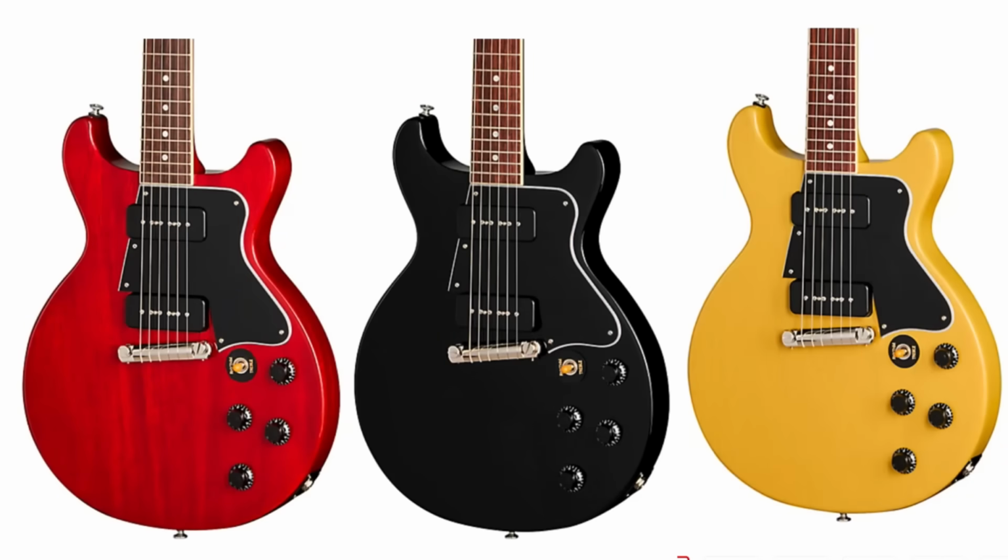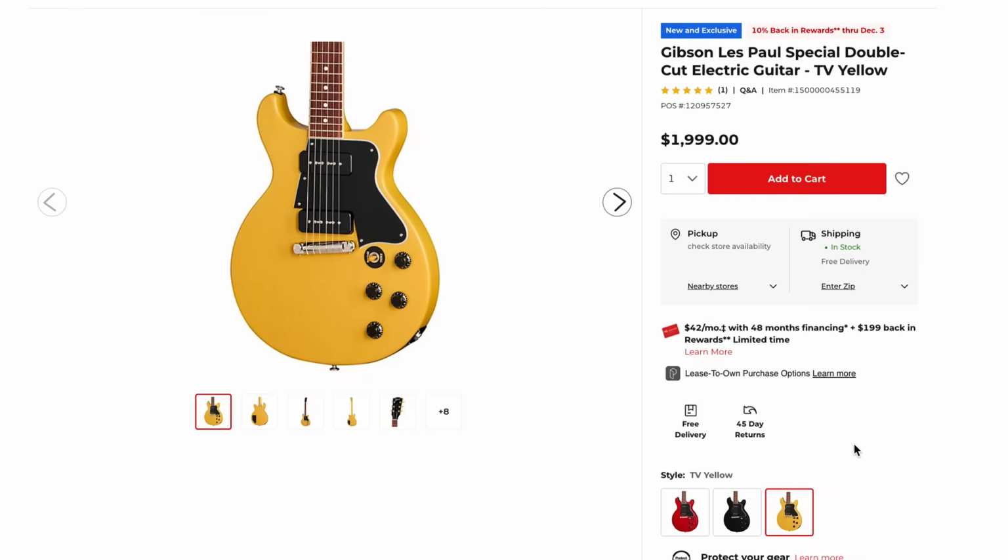Cherry, ebony, and everybody's favorite, TV yellow. We might have to pick one of those up to review and document. Let me know if you know of any other colors at other dealers.